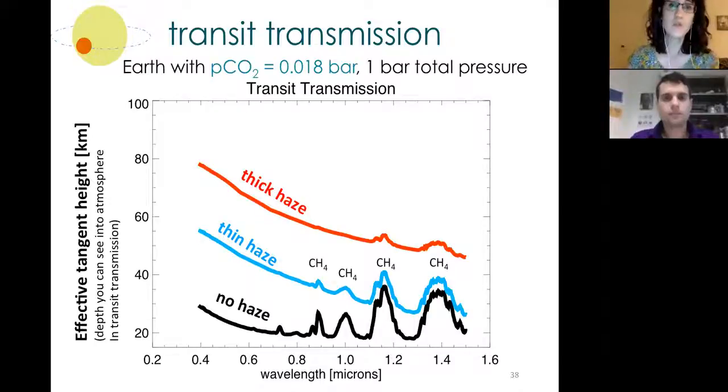The reason they appear as bumps here is because when you have an opaque molecule in the planet's atmosphere, you're not going to see as deeply into the planet's atmosphere. If you look at a wavelength where methane absorbs, you might only see down to 40 kilometers, versus if you look at the place where the methane is not absorbing, you might see much more deeply. So that's why the absorption features are bumps here.